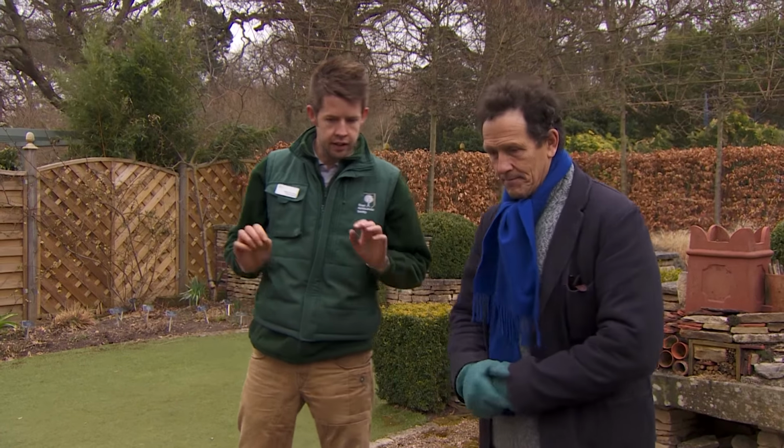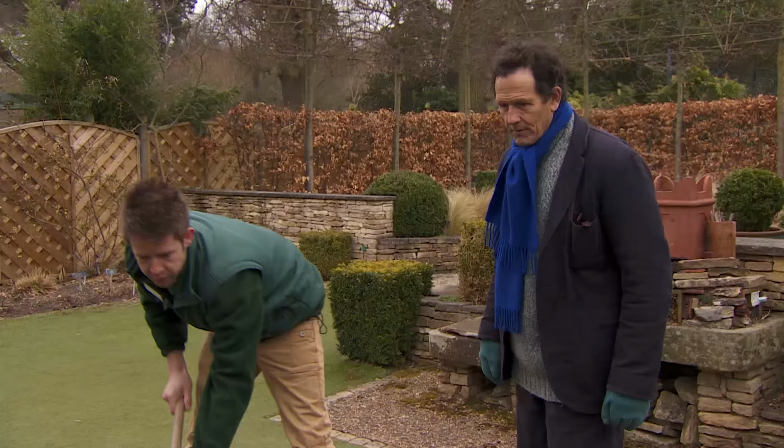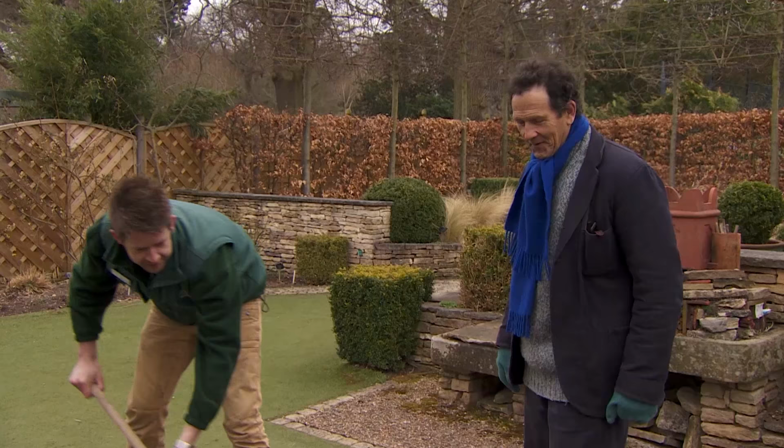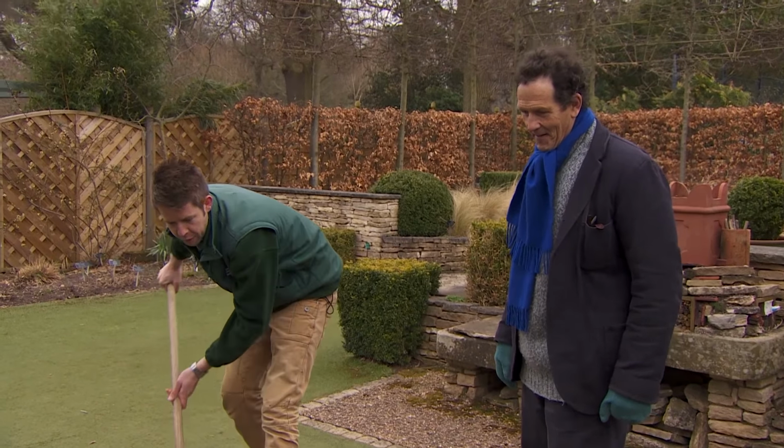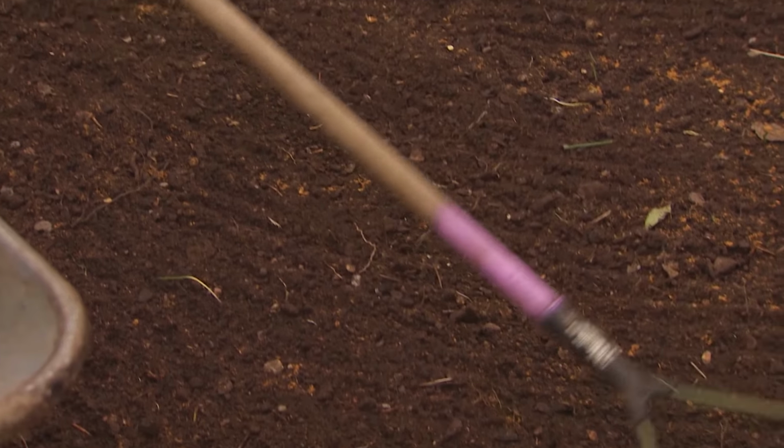Very, very light rake. Just the finest rake. And it's literally just a tickle. Tickle, that's the word. It's just a tickle. Also, it takes up my footprints, which look absolutely hideous. Just enough to settle the seed there.